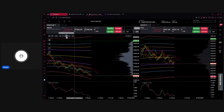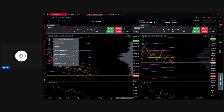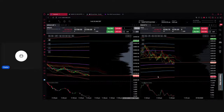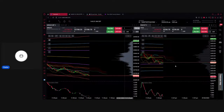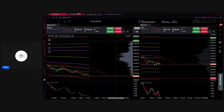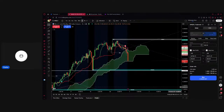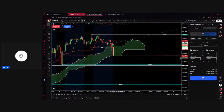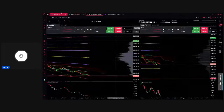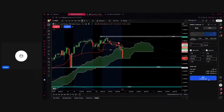I didn't open cumulative delta. Typically I have that. I'm not sure why it's not showing. Oh, it is showing, sorry. It's here. No, we don't really have a Kumo twist, so it's not really a good time to buy yet. Still not yet. Let it get out of the cloud. It's so close already. So it's probably just going to wick down to 684 and then we'll try to go long. 684 for a quick scalp.